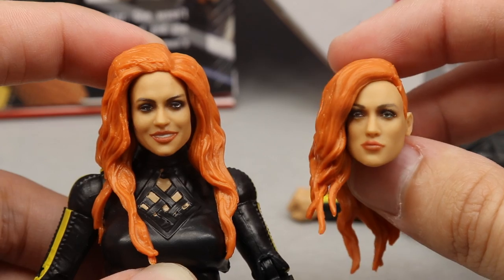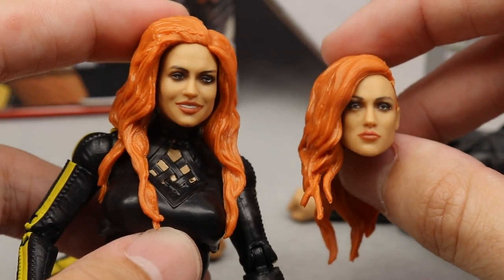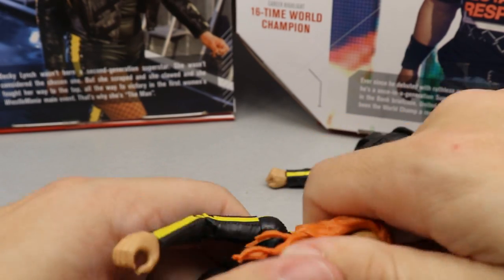I can't remember the exact specifics. I think this one on the right looks more like Becky Lynch, but both of them just do not look like Becky Lynch to me. I don't know how to say it, but you guys can let me know what you think below. We are going to get into some Elite figure comparisons, and when we get into that, we'll see more of what I'm talking about on the likeness to Becky Lynch on this head sculpt.